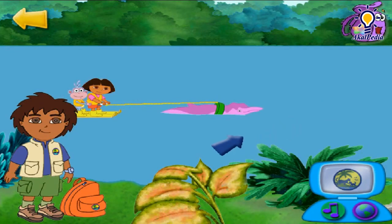We need to go down the river to save the baby capybara. But how are we going to get down the river? My friend the river dolphin will pull you down the river. Just hang on. I have to go help other animals. We can do it, Diego. We need your help. Move your mouse to help us dodge the rocks and trees in the river.